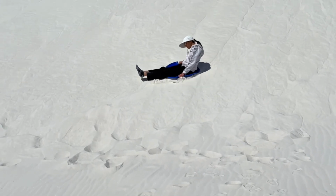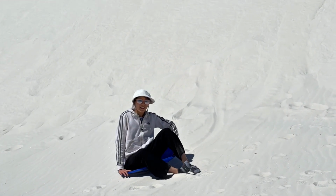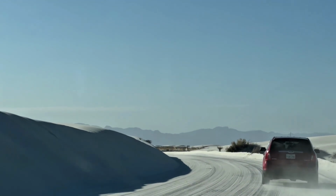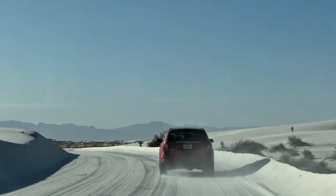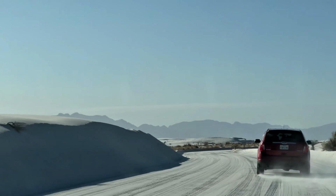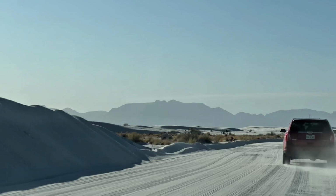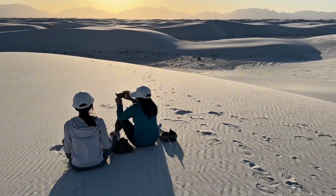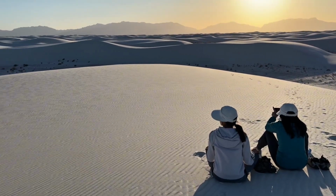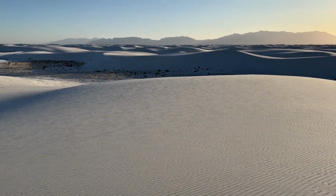For a truly unique experience, a visit to the park's visitor center is a must. Here, you can rent a classic saucer sled and a special wax to make your ride even faster. The experience is pure magic. As you climb to the top of a dune and sit on your sled, the world seems to fall away. With a push, you glide down the smooth, white slopes, the wind rushing past you. It's an exhilarating activity that the entire family can enjoy. From the youngest children to the young at heart, creating unforgettable moments of laughter and joy.